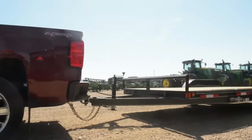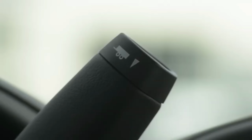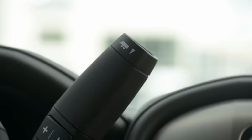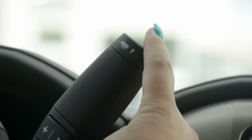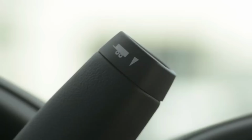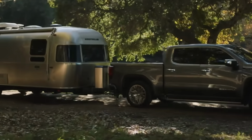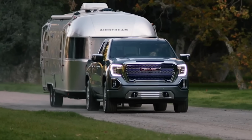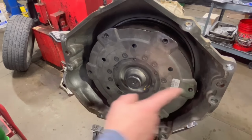On the 8L90 and 10L80 specifically, towing without tow/haul puts the torque converter under thermal stress that it's not calibrated to handle in normal mode. The fluid temperature climbs, the converter clutch slips, and over time, that heat degrades the fluid, glazes the friction material, and leads to the shudder and slip that ends in a rebuild.